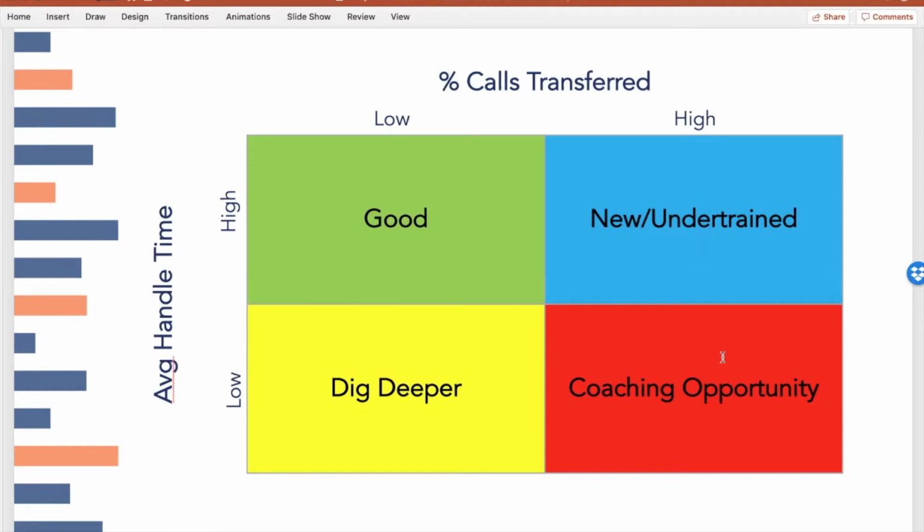I will say if you take only one thing away from this slide, or honestly only one thing away from this entire presentation today, I would take this one away. I think this is one of the most valuable things that you can pull out of all of these metrics. If you find an agent that has a low handle time and a high percentage of calls transferred, that is very, very concerning to me.